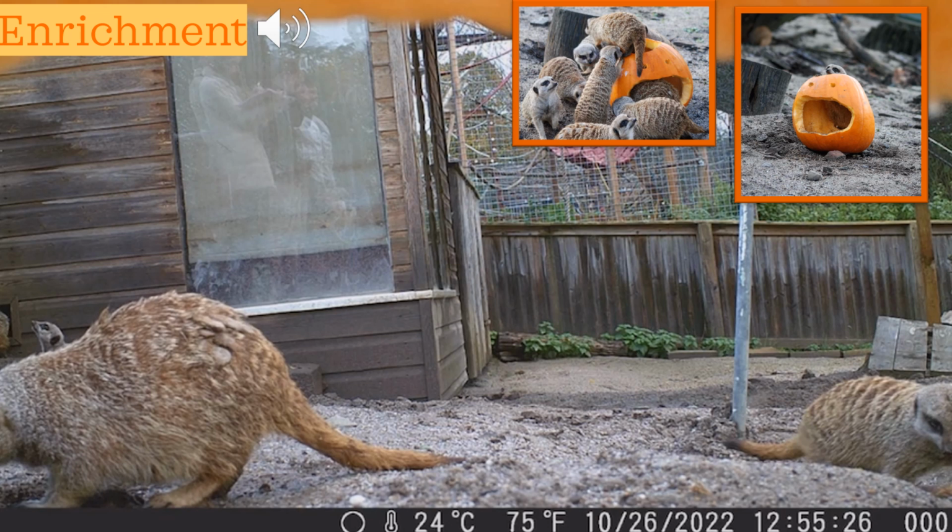Once the enrichment was placed inside the meerkats' enclosure, I recorded all the behaviours I could see through an ethogram. There were a lot of feeding behaviours such as eating, foraging, digging and scavenging observed. There was also no sentry, which is unusual as in the wild there would always be one meerkat on lookout. This would be classed as an uncharacteristic behaviour.